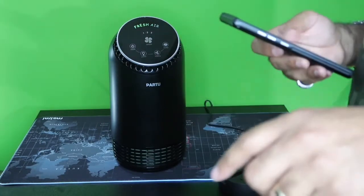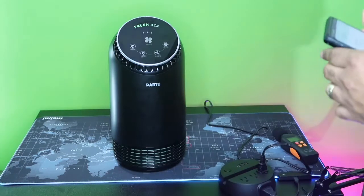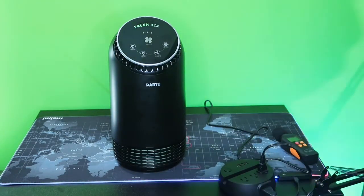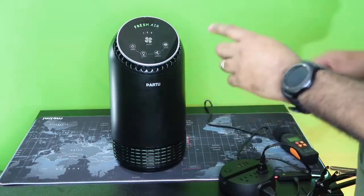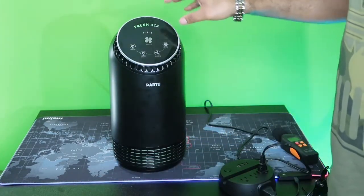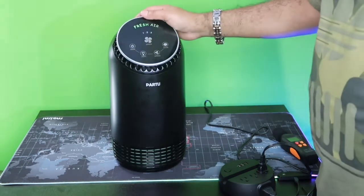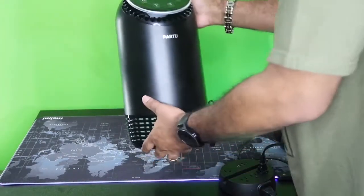Like I said, you can get it on Amazon for $69.99, and that's a decent price. Since I bought the bigger model, the BS-10, I decided to get the BS-08 for the bedroom. So I went on and decided to pick up this one, because I also like some of the features on here.